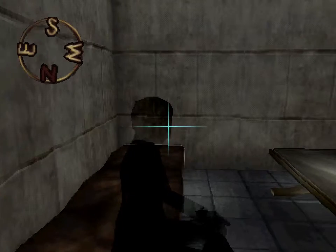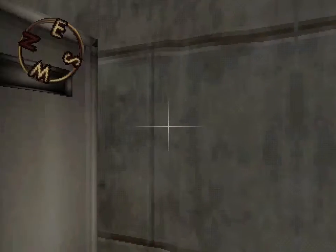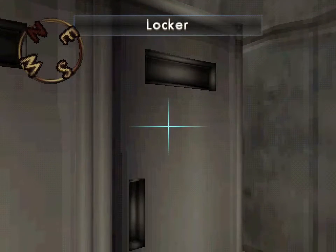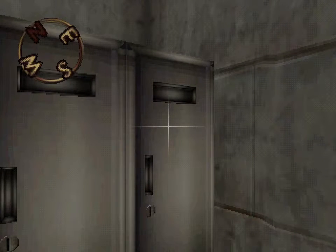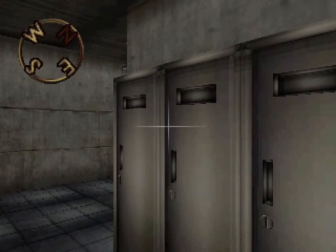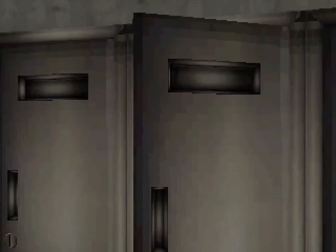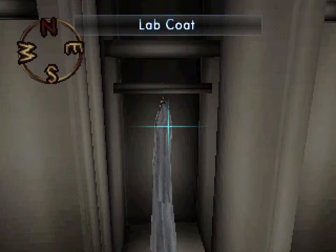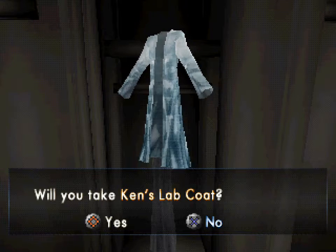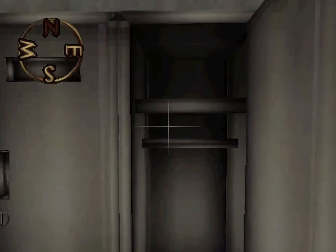So it appears by wearing a particular individual's lab coat, we are taking on the persona of them. Though it appears by just looking like them, we don't immediately gain access to all the lockers here. Just this one here in particular. And it manages to garner us another lab coat, which will be very useful for us in the future.